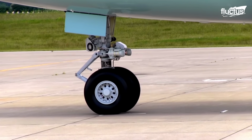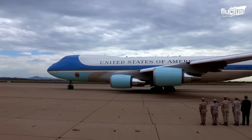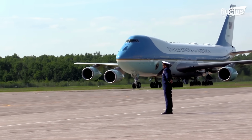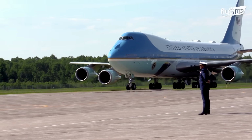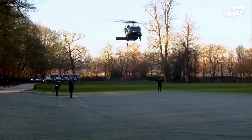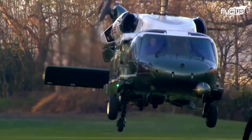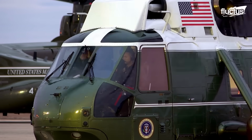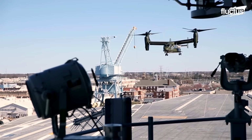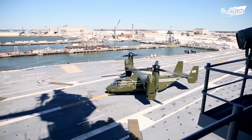While Air Force One is the iconic symbol of the president in the air, it has not been the only means of air transportation used. Marine One is the call sign of any helicopter used to carry the president on short trips. The Marine Helicopter Squadron 1, or HMX-1, was in charge of transporting the President and Vice President using the Marine One.